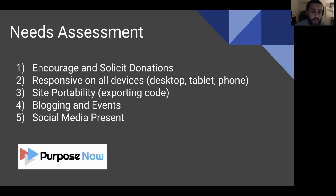Number 4, blogging and events. So this ended up being grouped together when we got to the design process. So just having a blog that updates people or shows what the organization is up to. It could be anything from videos to events to pictures or really anything. And it was important that it was made so anybody can go in and edit it. You don't have to be a developer. You don't have to be super tech savvy or anything like that.